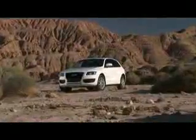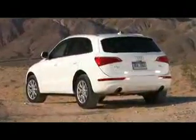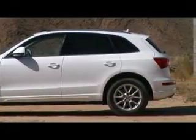If there are any negatives, might have to do with the styling. This has sort of a jelly bean look to it that some people thought was kind of bland. I found it quite handsome. It has very crisp character lines along the side. Very typical Audi styling, very German, very strong.